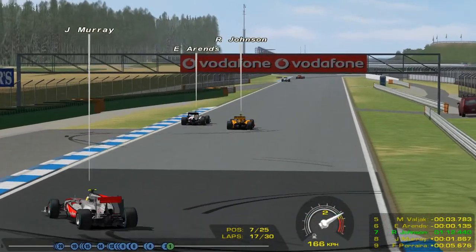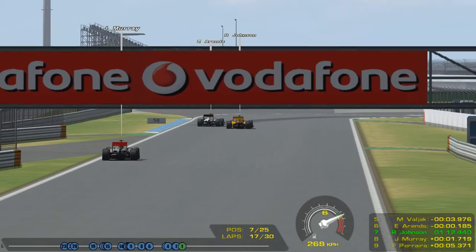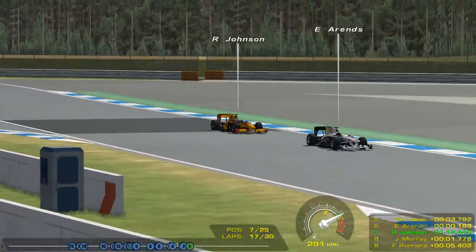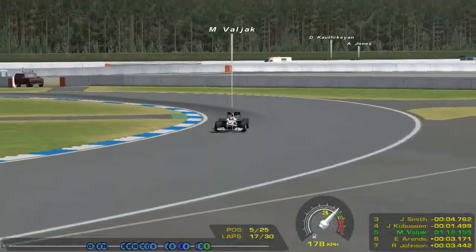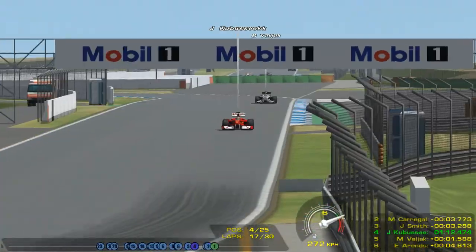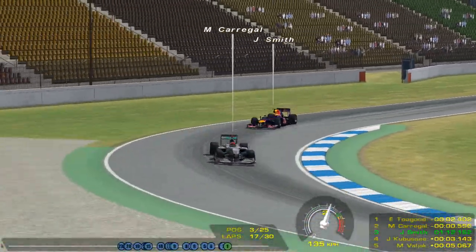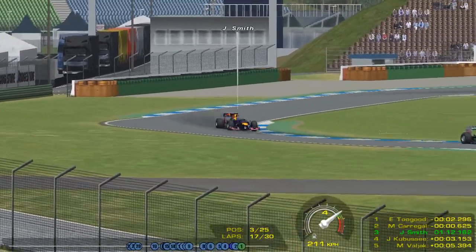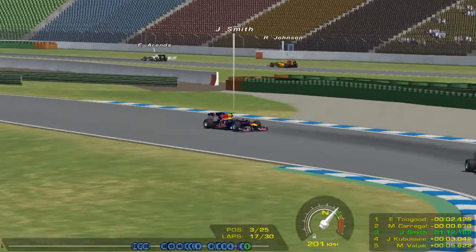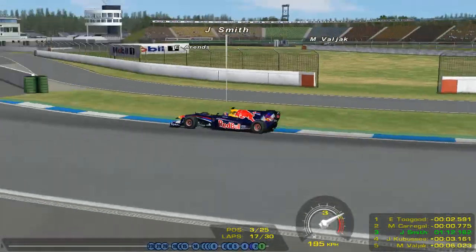Anyway, Johnson side by side with Aarons here. Aarons has been doing a spectacular job. Suddenly covers off Johnson. The Australian is not going through that Sauber today. It's both Saubers in the top 6. Hasn't Valyak crashed though? Yes, he crashed at the first corner, but this is likely to be a 2-stop race. He can make it work. He'll pit soon, and then if he can go to the end and the others can't, we'll see.